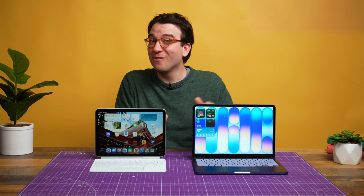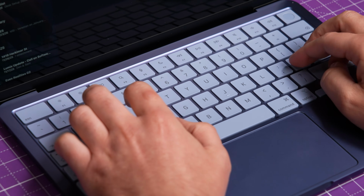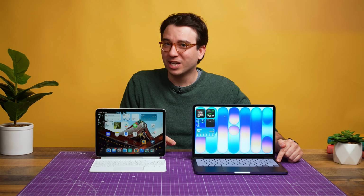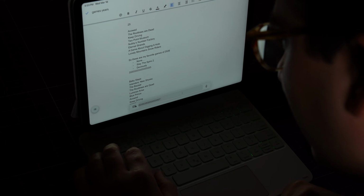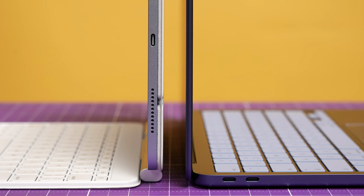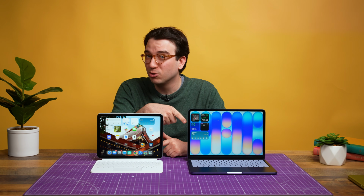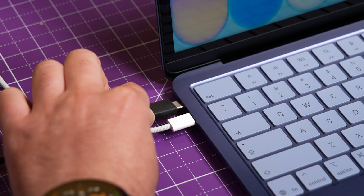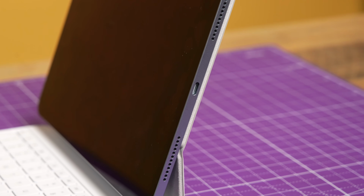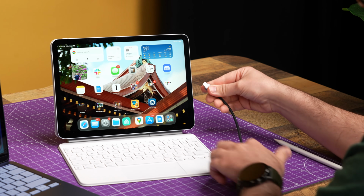Surprisingly, typing on the Neo feels very on par with every other MacBook that I've tested, but I am bummed that there is no backlighting on the keyboard here, something that you will find on many of the best iPad Air keyboard cases. As far as ports and connectivity go, the Neo has two USB-C ports, one USB 3 and one USB 2.0. So I can connect an accessory and charge this at the same time, but since the iPad Air only has the one USB-C port, I almost always need to bring a dongle with me.